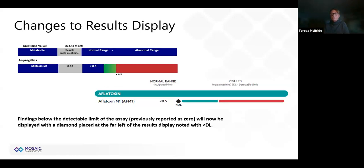And then I want to take a little detour for those of you who are familiar with the previous version of the MycoTOX profile. There are a couple of changes to how the results are displayed. This slide is showing the way we displayed results on the old report and the new report. So one change, which is shown here, is that findings below the detectable limit of the assay previously were reported out as a 0. On the new report, the enhanced report, they'll be displayed with a diamond that's placed at the far left of the results display, and it'll be noted with a less than DL, as shown here.